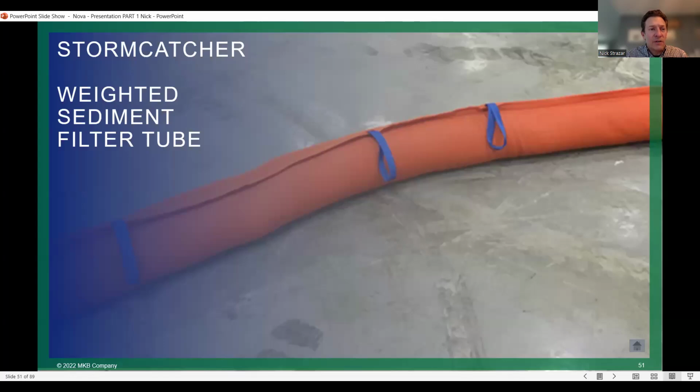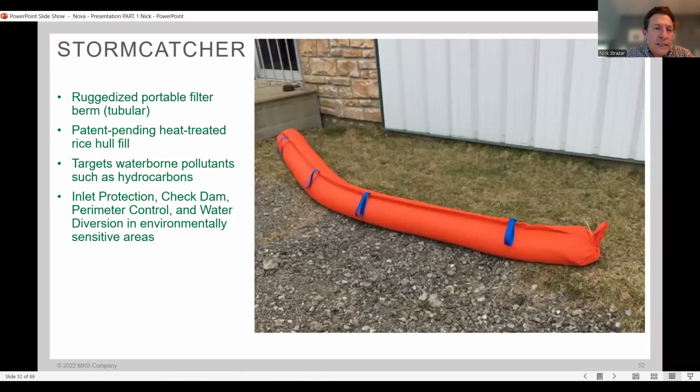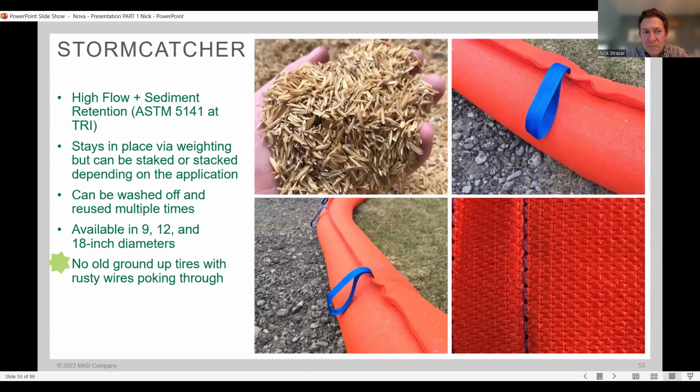Final two here. This is our storm catcher. This is a weighted sediment filter tube. These come in shorter sections. They've got handles stitched on, which is convenient. They're a little bit heavier, more durable. So if it's a high traffic area, a construction entrance or right of way, someplace where it'd be nice to have a BMP to move often for whatever reason.